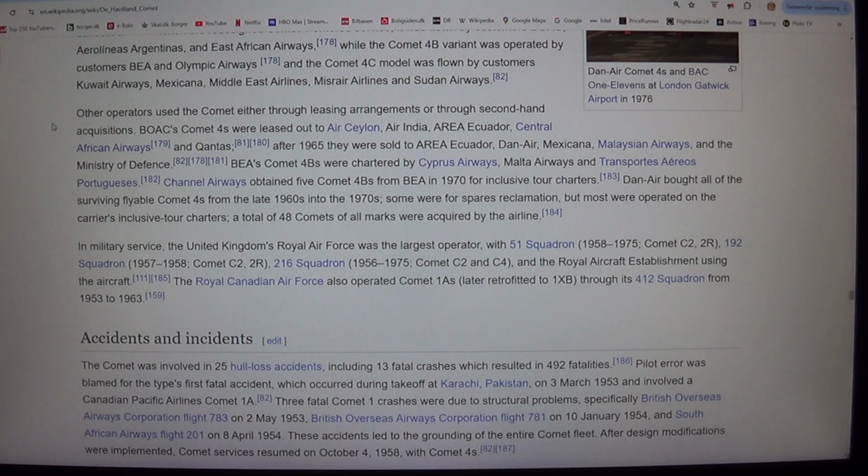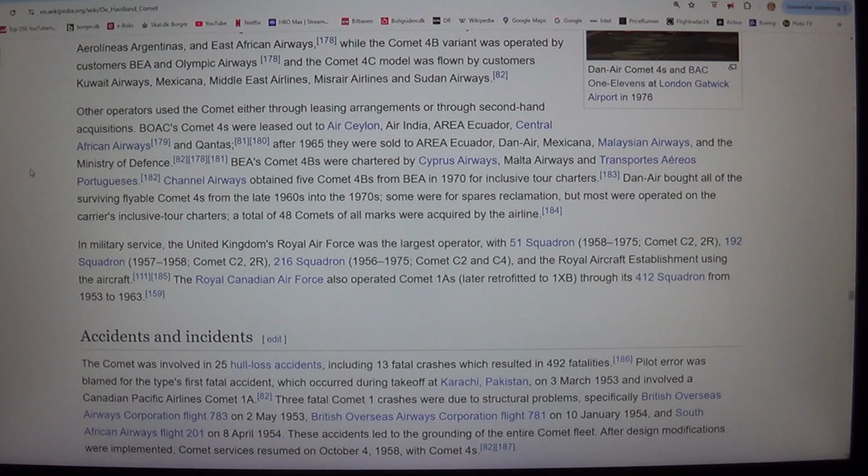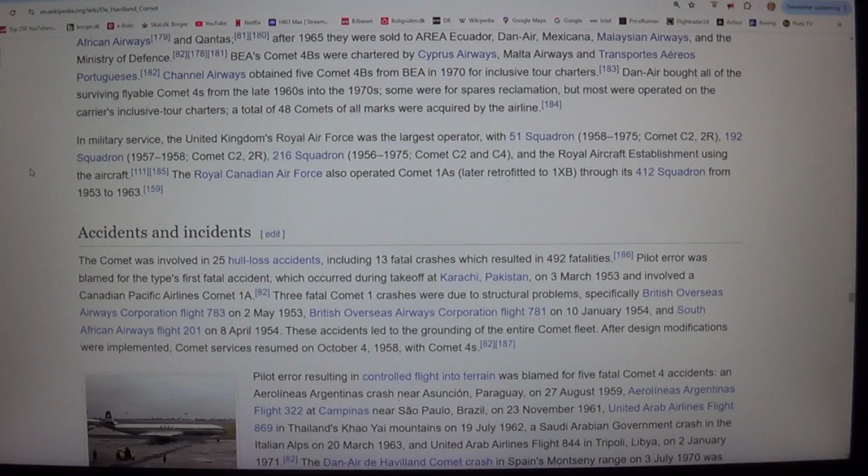Borg's Comet 4S were leased out to Air Ceylon, Air India, Air Ecuador, Central African Airways and Qantas. After 1965 they were sold to Air Ecuador, Dan Air, Mexicana, Malaysian Airways, and the Ministry of Defense. B's Comet 4BS were chartered by Cyprus Airways, Malta Airways and Transportes Aéreas Portugueses. Channel Airways obtained 5 Comet 4BS from B in 1974 inclusive tour charters.